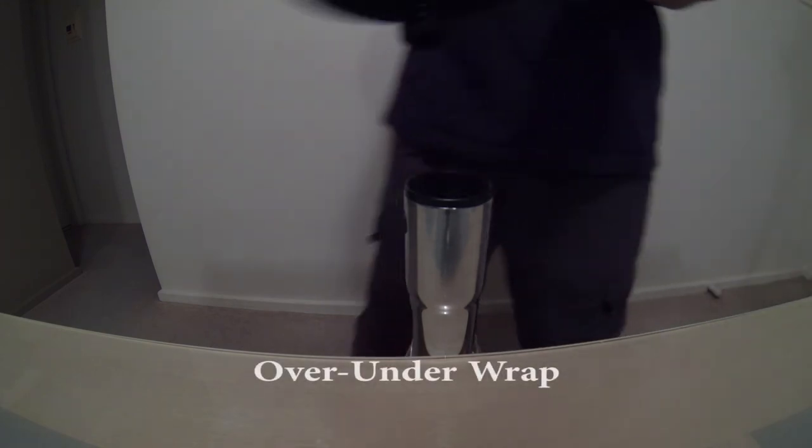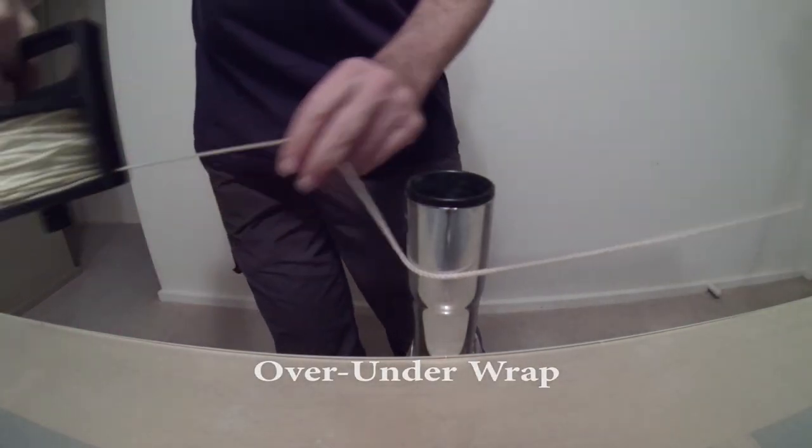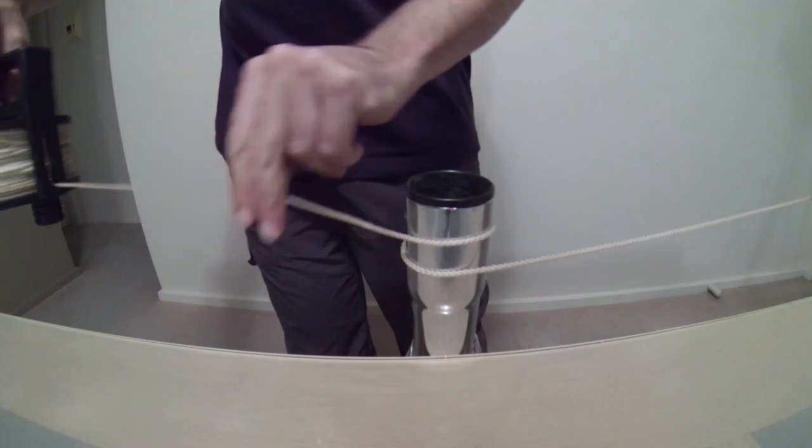The over-under wrap is exactly the same wrap but applied a different way. You go twice around the object, and then go back to the line coming into the tie-off, and put it back over the top.